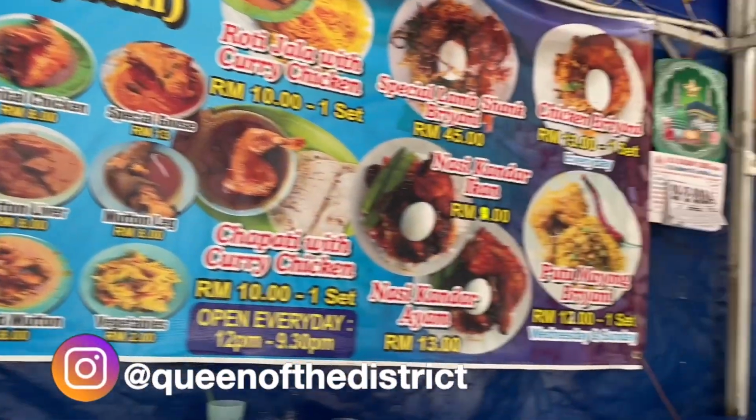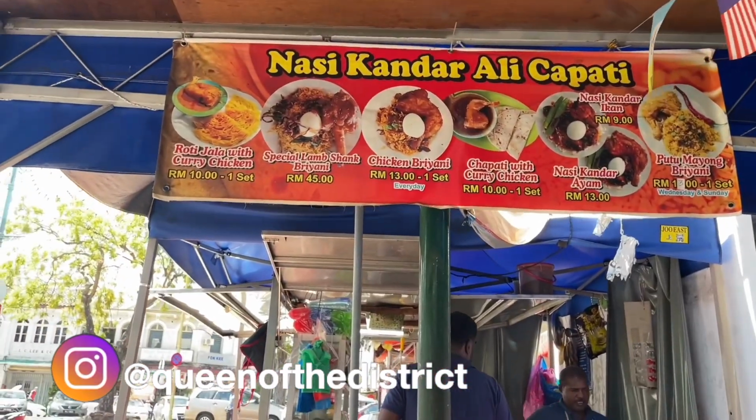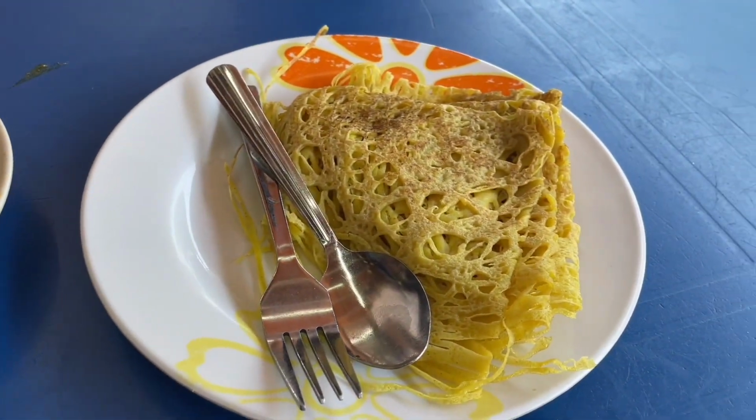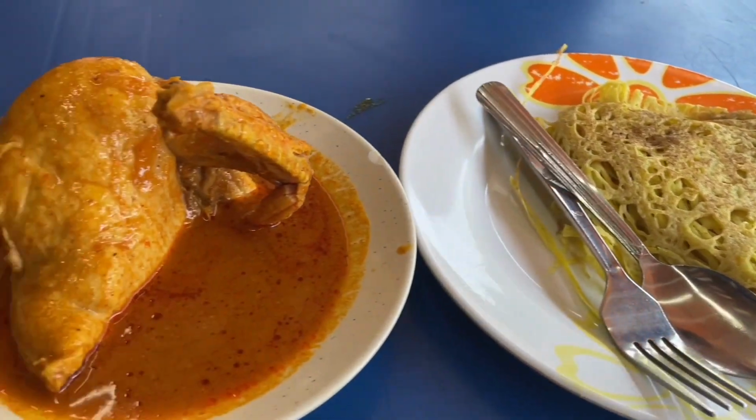After exploring the streets, it was time for a tasty meal. My girlfriend recommended this place. This is Roti Jala. So I said, let me see what it tastes like.